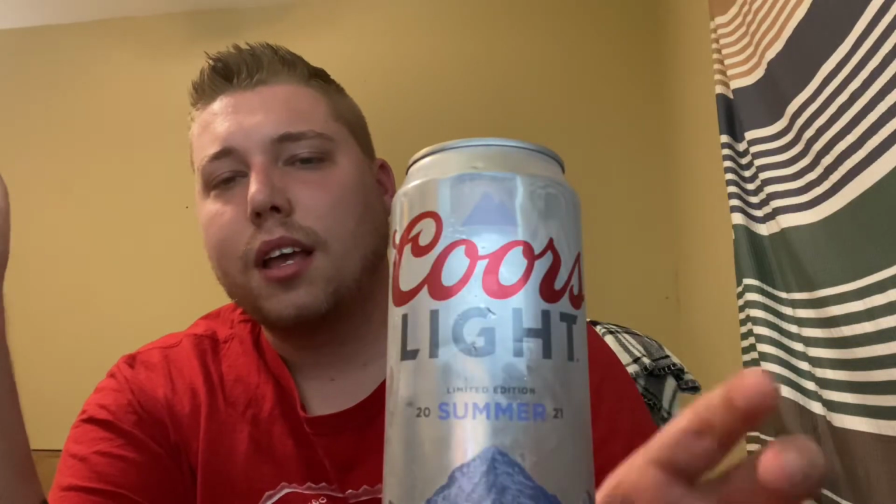Yeah, that's just so much more crisp and clean and more refreshing, and it just doesn't have that sweet aftertaste to it like Bud Light does, which I don't necessarily like. It's not bad. I could drink 12 of these easy and have no complaints, but I'm going to have to give the win to Coors Light on this one. It just doesn't have that sweetness that lingers on the back of the tongue, so I'm going to have to go with Coors Light, but that's been this episode.